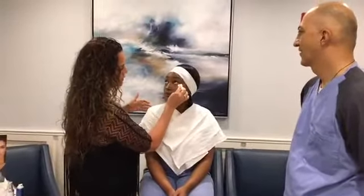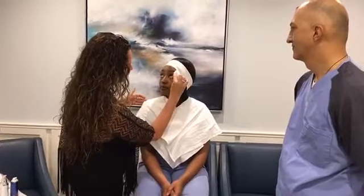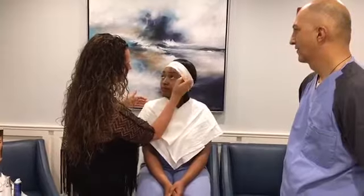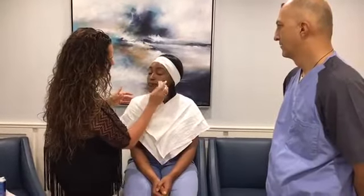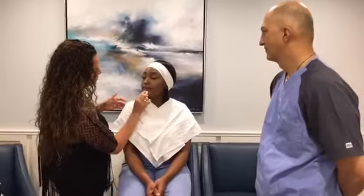So if you want a more extreme highlight, obviously, put a little bit on your brow as well. Blend that with my finger. Go around the corners of the nose. Bring that back. A little bit onto your chin.